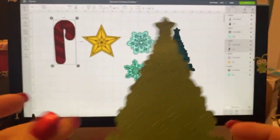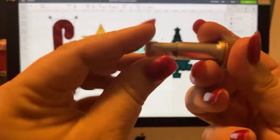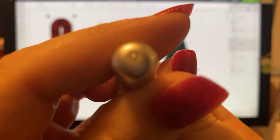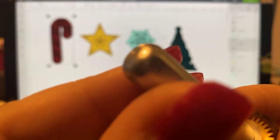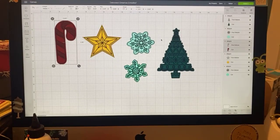Scoring stylus. Yeah, I suppose you could do that. I've only ever used a scoring stylus for straight lines. I don't know if it would do this. And the really cool thing about the deboss is that it moves around, you see, and it has a little tiny roller ball. It feels almost like the tip of a pen. And I'm going to show you how it works.